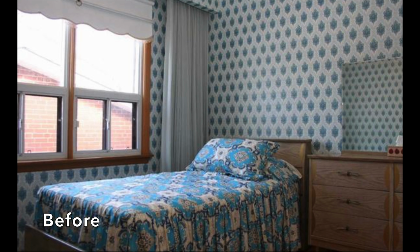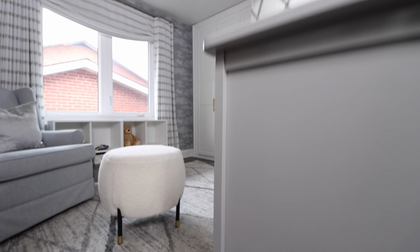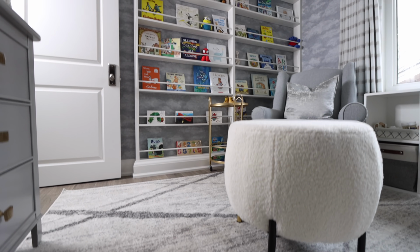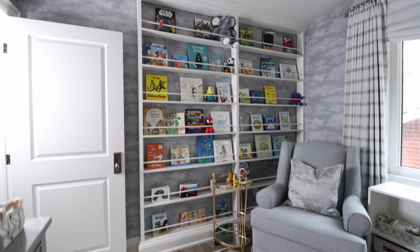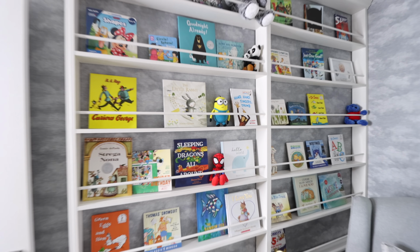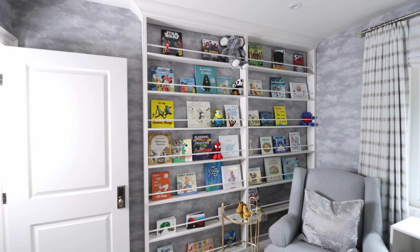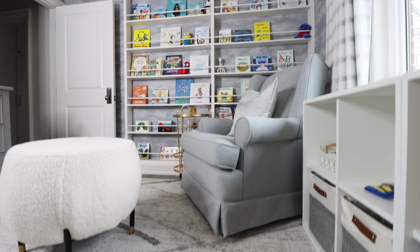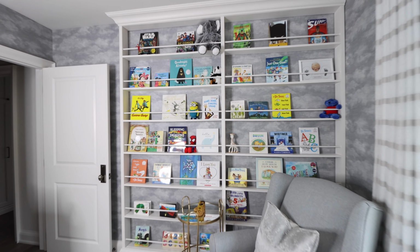The other bedroom was large enough that my stealing from it didn't compromise the size of the room and the efficacy of that room. So what I've done behind me to play up the fact that this is a child's room in a nursery is we did this beautiful floor-to-ceiling bookcase that you see behind me. It's a great way to store and display favorite books of the child as they grow, and can easily be rotated out so it looks like a new library every month.